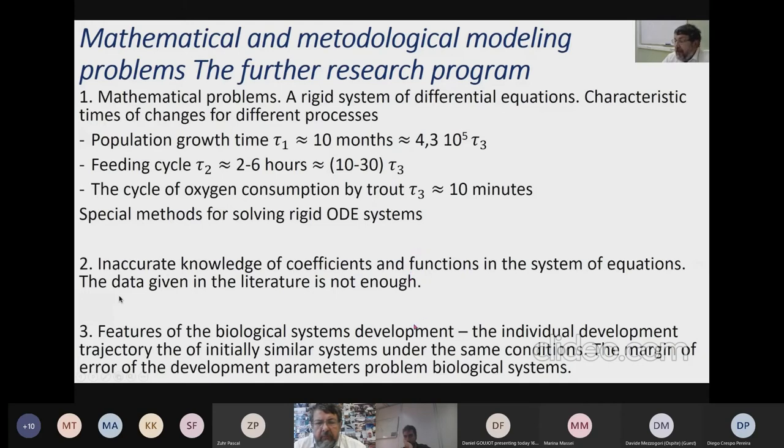And the third problem is fundamental. What is biological accuracy? You can take two populations, put them in the same conditions in two fish tanks, one near another, and have different results at the end. We need to know, is it the result of bad measurement of the growth conditions, or is it population difference. We will try to understand this problem in our future research.